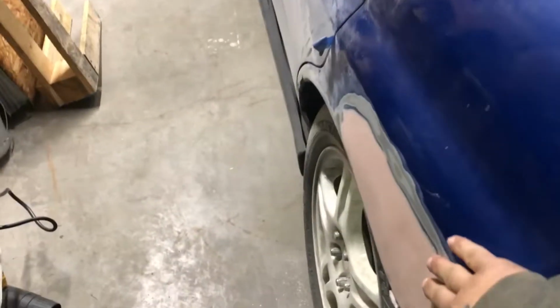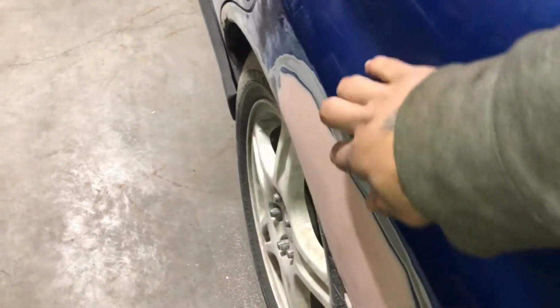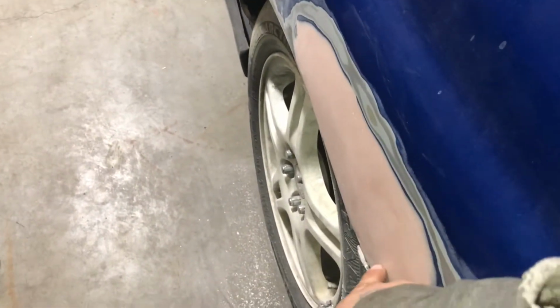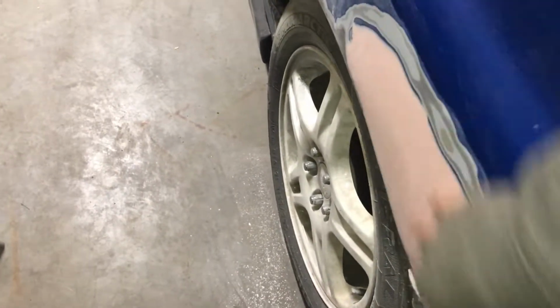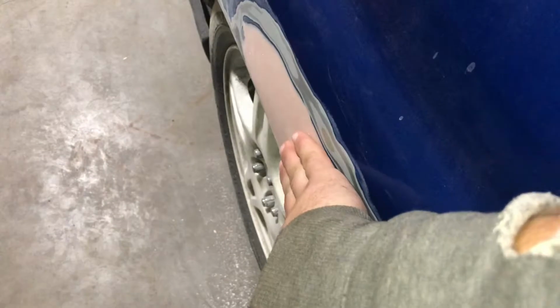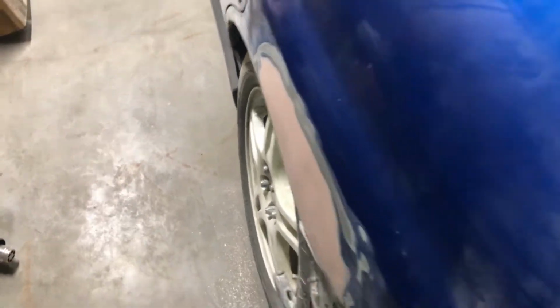Really dusty over here. You know how we cut and welded a new piece in here, and then I filled it with Bondo, and I sanded it down for the most part. I still got some pinholes that I gotta fill in with stage 3 putty, and then I'm gonna sand some more. There's a little hump right here I gotta sand down. A little bit more sanding, and then I can primer.